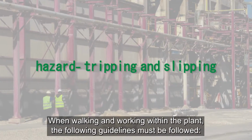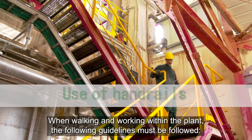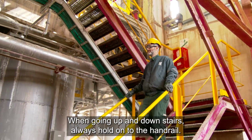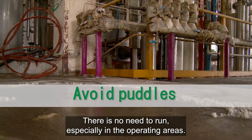When walking and working within the plant, the following guidelines must be followed. When going up and down stairs, always hold on to the handrail. There is no need to run, especially in the operating areas.